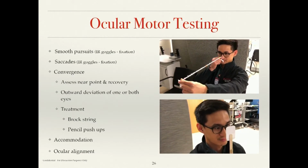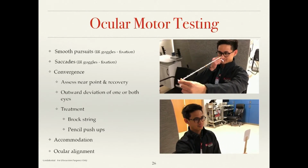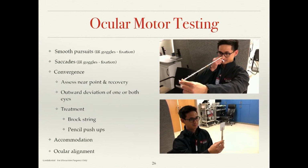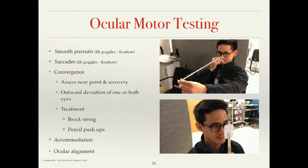So in my evaluation, I'm taking a look at the smooth pursuits with the IR goggles with fixation, so I can see the eyes much more clearly. Also look at saccades, near-point convergence, accommodation, and then of course ocular alignment, doing the cover and uncover test.